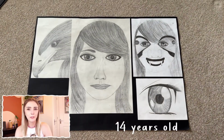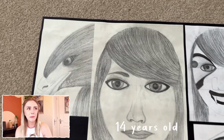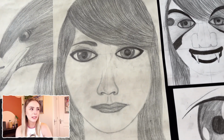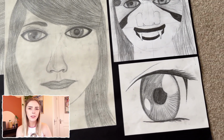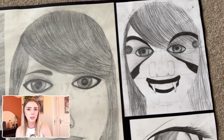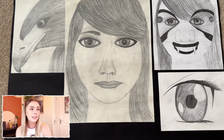This one kind of freaked me out when I found it because what's with the eyes? It just looks really scary, but I kind of vividly remember this one being some weird method they were trying to get us to do, and you can see there's like guidelines on the drawing, and yeah, I don't know what the deal is with the proportions, but yeah, I think that's meant to be me.